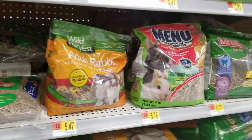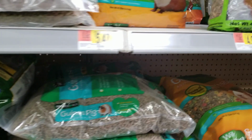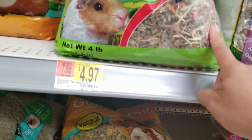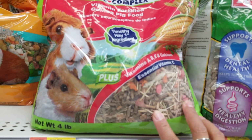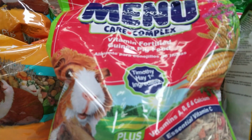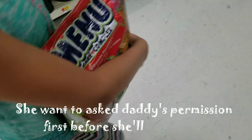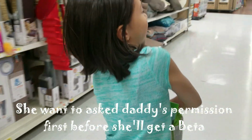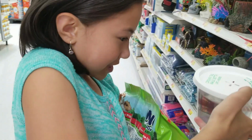And I need guinea pig food. Just guinea pig food. Can you text Daddy and say that I want to buy a betta? This is the one I got for the guinea pig, but they just spilled it everywhere. Maybe I'll get this one. Please text Daddy. It's only a few dollars. Okay, then just grab it. It's only $3. Just text Daddy.